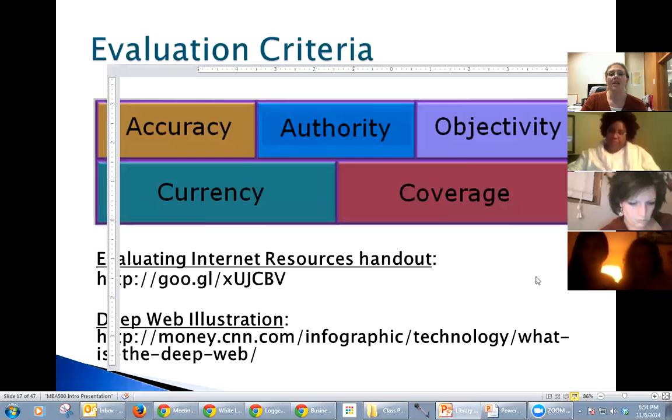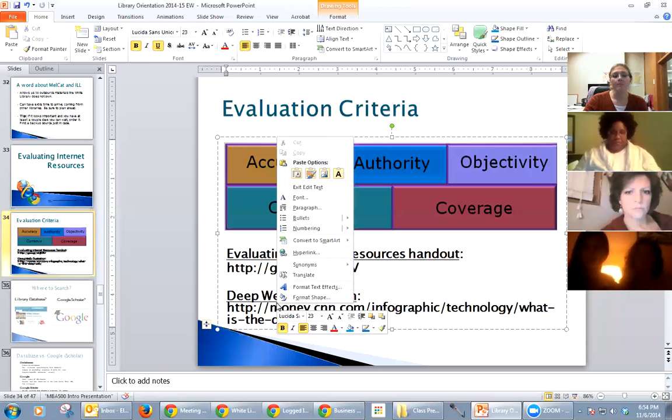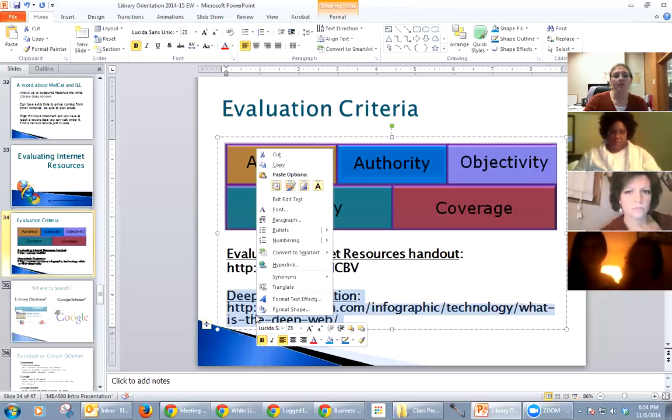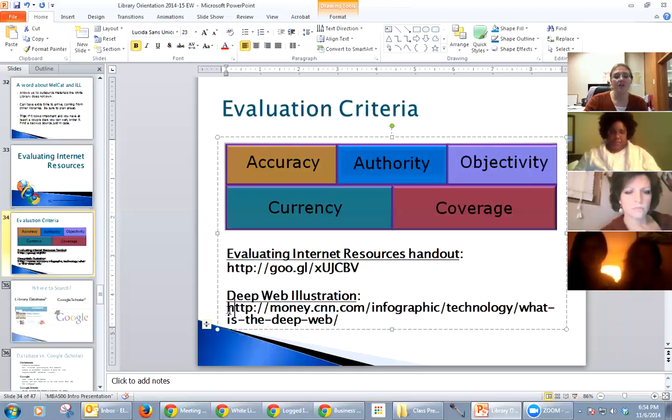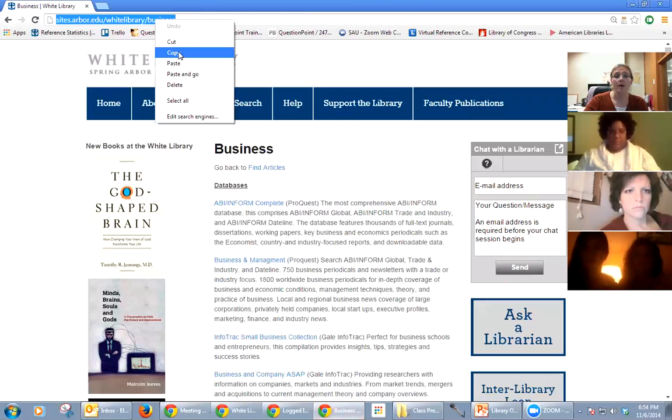Something else that I think helps to understand why your professors make a point to tell you to look for those kinds of articles, specifically the peer-reviewed, is that when you search with Google, all you're getting to is something called the surface web.